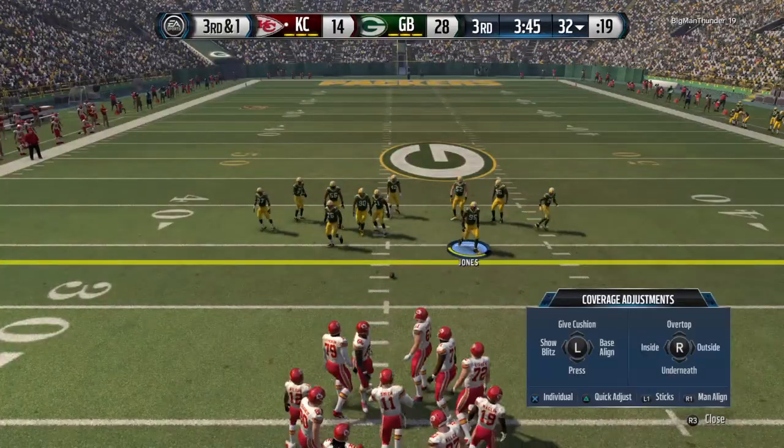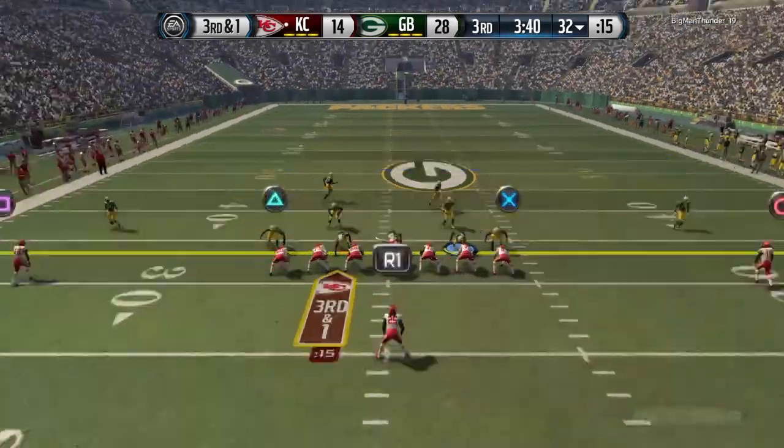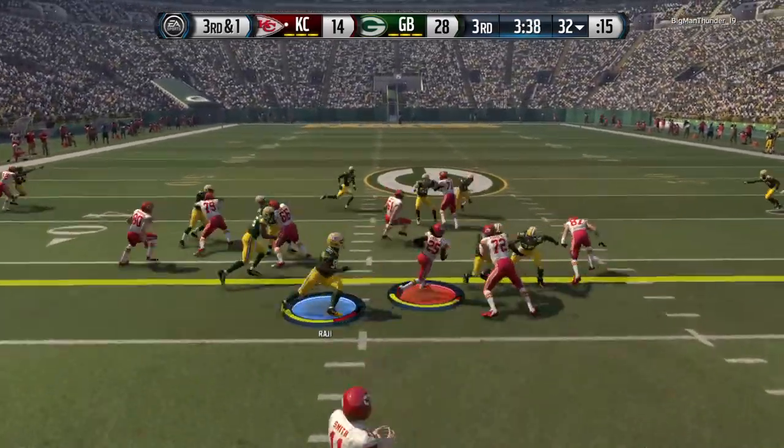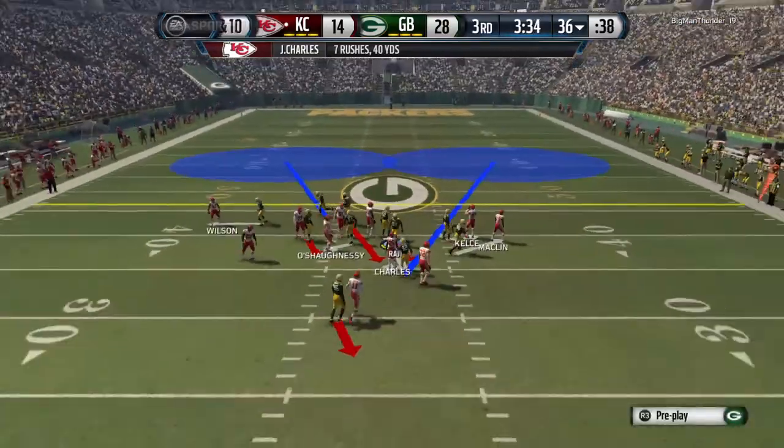Third and one coming up. Look out. The defense is showing a blitz here. The Chiefs from the 32. Jamal Charles. Tackles made, and that'll move the chains.